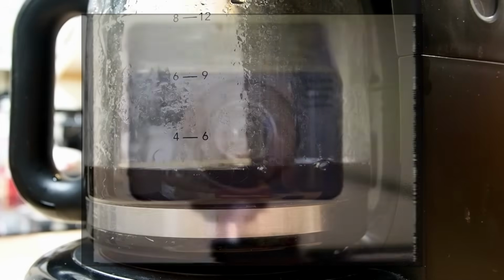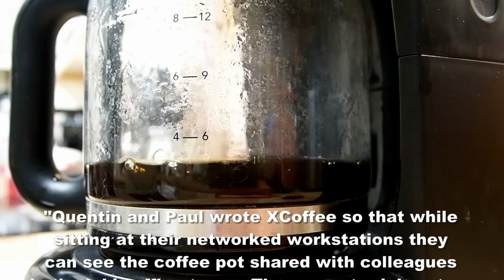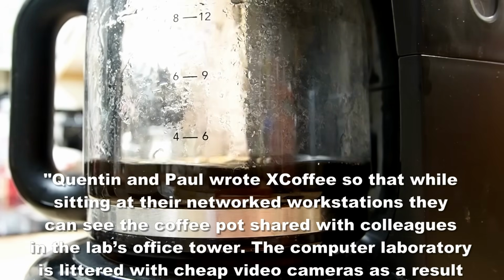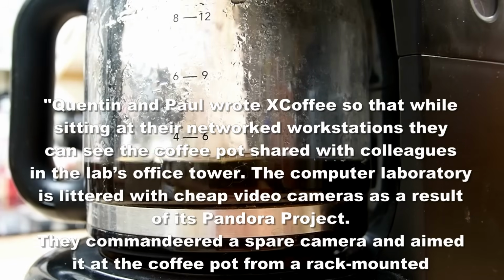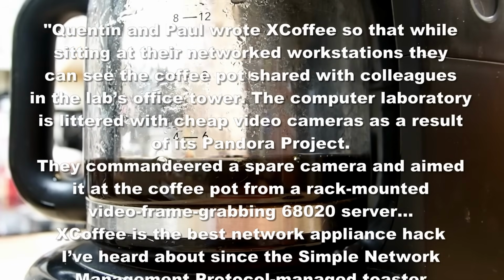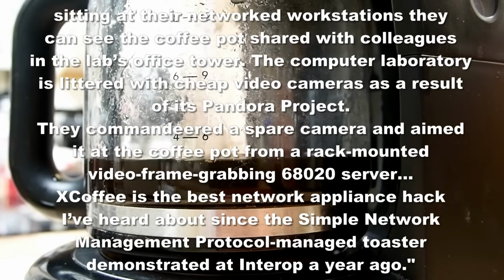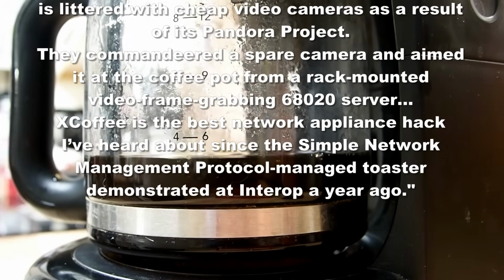It was enough to be featured in a Communications Week article in January 1992 after columnist Bob Metcalf visited the lab. He wrote, "Quentin and Paul wrote SqSp so that while sitting at their networked workstations, they can see the coffee pot shared with colleagues in the lab's office tower. The computer laboratory is littered with cheap video cameras as a result of its Pandora project. They commandeered a spare camera and aimed it at the coffee pot from a rack-mounted video frame-grabbing 68020 server."